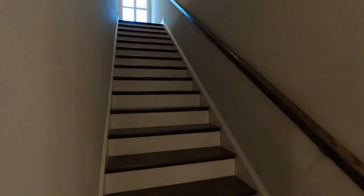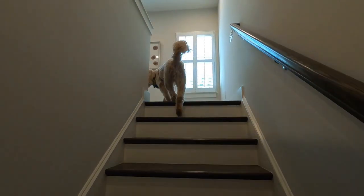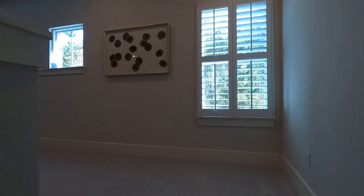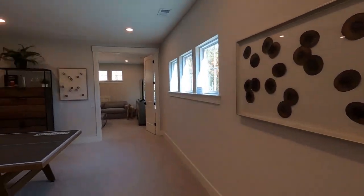So we've noticed that first bedroom. Come on, Jack, do your stuff, boy. We saw that first bedroom with an ensuite bath. We saw the primary suite with a beautiful bath. Now we're coming upstairs. Every space, the light is intentional.